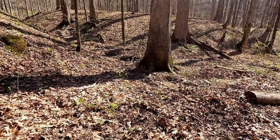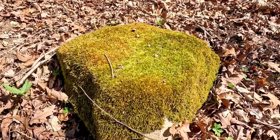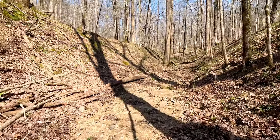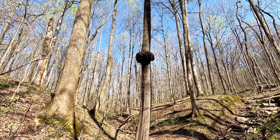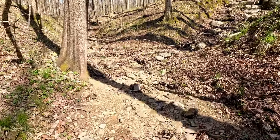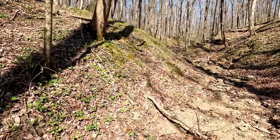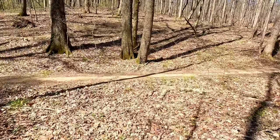It's funny how in this washout here, there is one rock covered in moss. Wild. I mean, there are some others up on the slope, so maybe it washed in, but it's kind of funny. That is quite the burl on the tree up there. I'm still picking my way up this stream bed. Haven't found a convenient way out yet, is what the real answer is. The trail just parallels it right up here outside of it. There we go. Climb back out to the main trail.